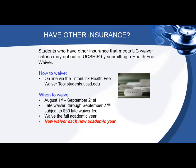Students who have other insurance and don't want to pay for the insurance through the school, you can file what's called a health fee waiver. You have to do it during the time frames designated. As long as your insurance plan meets our requirements, then we can waive that $680 fee per quarter but you have to file that waiver on time through the Triton link, and that begins on August 1st.